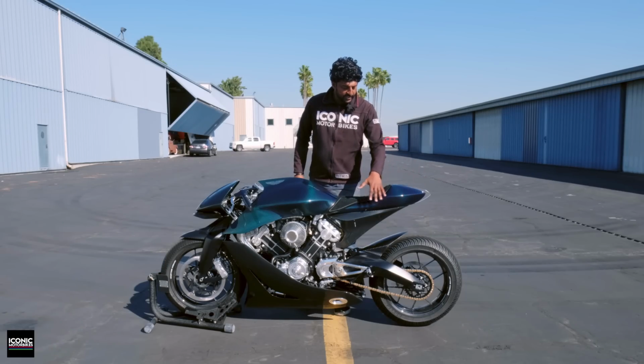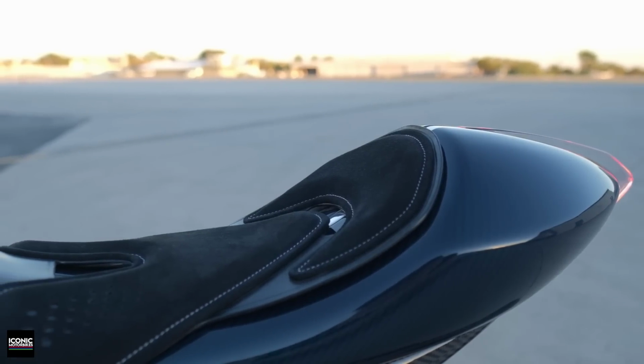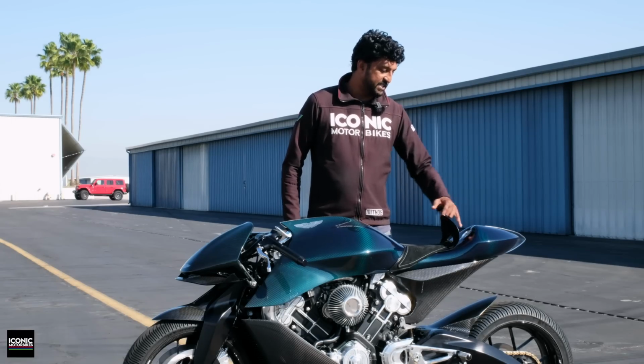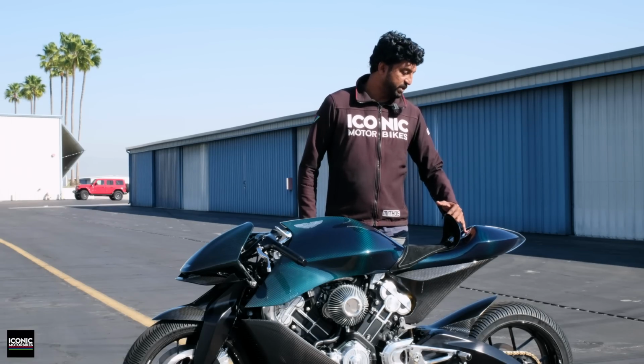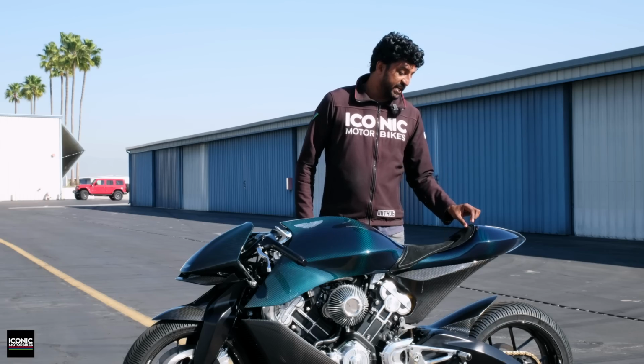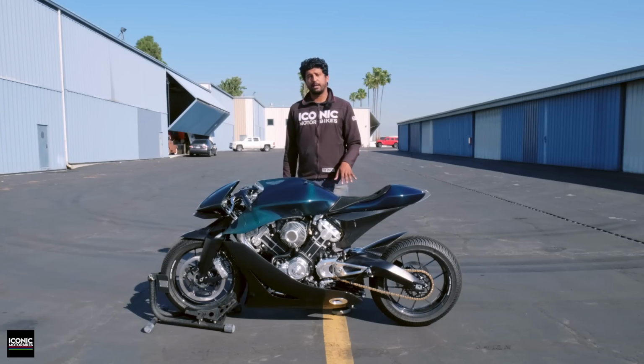The tail section here has just a leather strap for a seat, and when you pop this open, that's how you reveal the fuel filler cap when you want to put fuel into it. And fuel is kind of a crazy thing. All the fluids are pretty crazy on this. It's actually one of the reasons it took us a little bit of time to get the service work done.